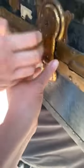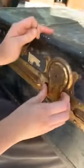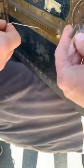Isn't there like a spring? I really don't know. It's not gonna work, Dad. It's not gonna fit in. Come on, man. Let Dad use his pick again. Alright, I'm not the smartest kid in the world.